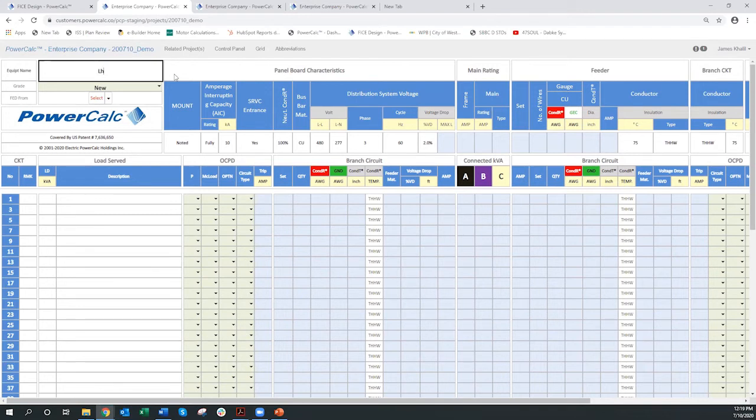All right, now in the introduction, June indicated that you can input the load either on the panel board itself or by using the wizard. So I'm going to go ahead and demo both of them.